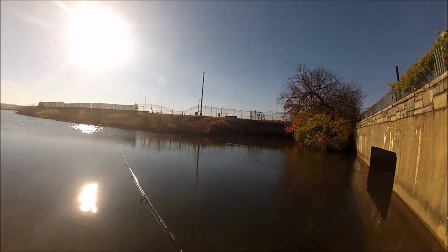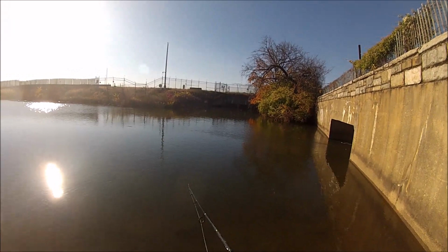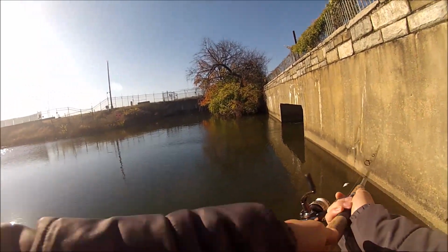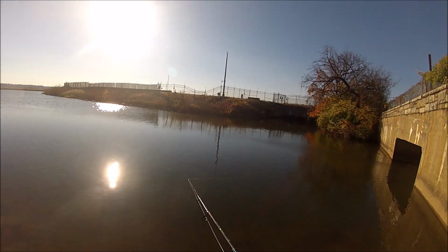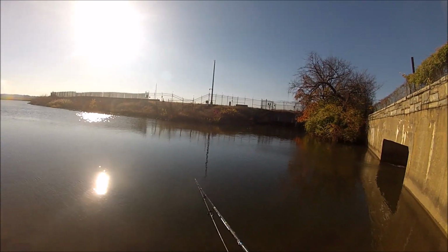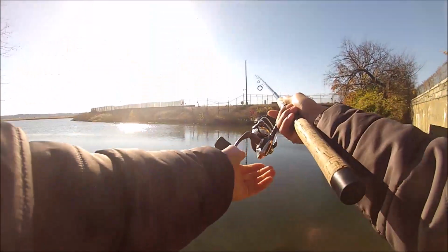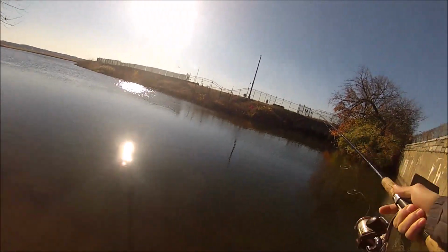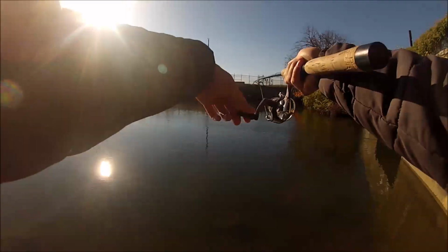You can see the airport right over there. I got a crankbait tied on right now. Trying some urban fishing right here next to the George Washington Parkway. See if we can't pull out anything. Yo, I bet you there's a bunch of carp right in there.